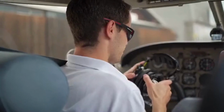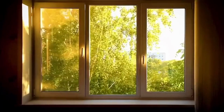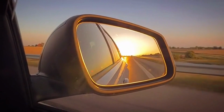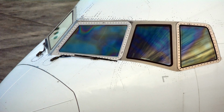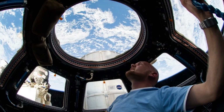It's important to note that cockpit windows often feature a hydrophobic coating as well. Hydrophobic coatings are finishes that are designed to repel moisture, oils, and liquids. Pilots today navigate primarily by using digital instruments. Nonetheless, they still need to see out of the cockpit windows. Without a hydrophobic coating, the cockpit windows may fog up, thereby restricting pilots' visibility. A hydrophobic coating protects against this phenomenon by wicking moisture off the cockpit windows.